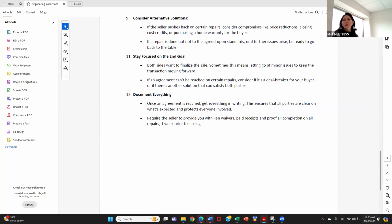Especially for new agents, I've seen this happen. Be mindful of the deadline. I've seen where they put in this amendment with all these things that their buyers absolutely wanted, and the listing agent ghosted. And 2 days later, they're like, oh, I haven't heard from you. Oh, well, sorry, the deadline's passed. Correct. That can be a horrible thing. Be mindful of your deadlines.